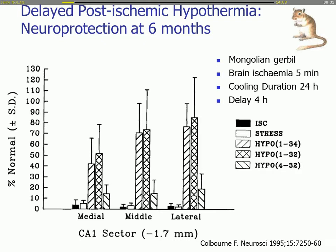So the evidence for cooling in terms of being more beneficial the faster the onset and the faster the time to target temperature is quite hard to find in human data. So, surprise, surprise, we have to look at animal data to try and address this question.